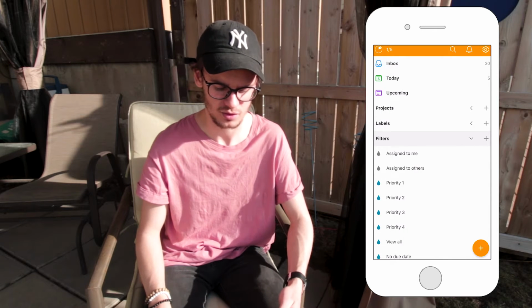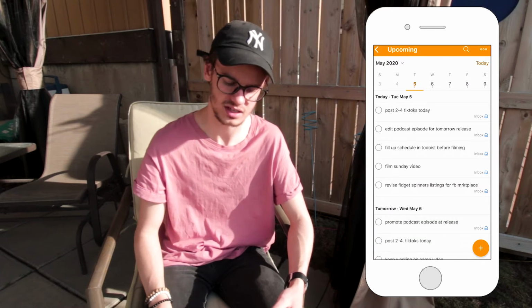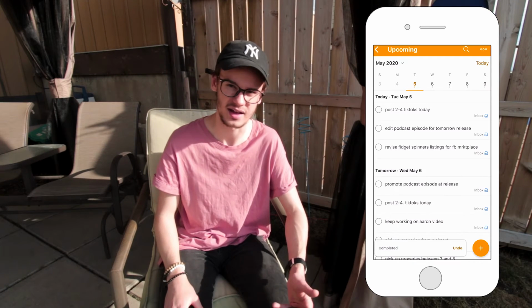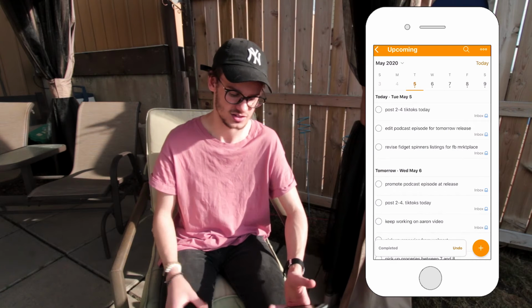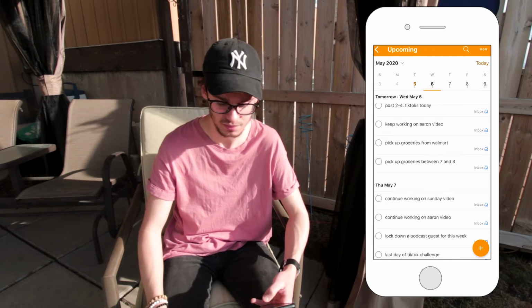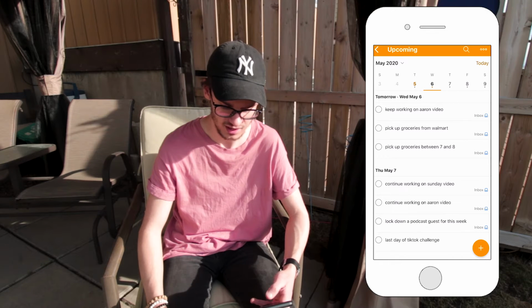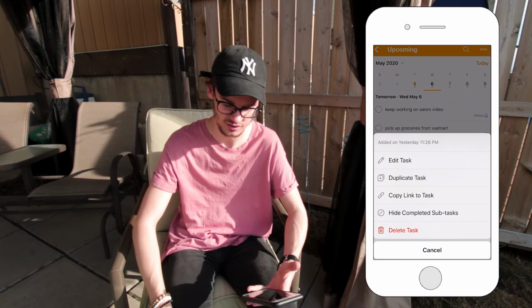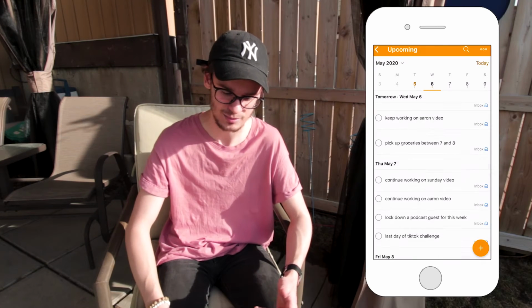So I like to go into my upcoming view and just kind of look through it. I usually keep it at least a couple days in advance. This is what I wanted to show you is as simple as this. If I wanted to go in and mark a task as complete, I just press that and it's done. So there's literally everything. Pick up groceries between 7 and 8. It's on here twice, so I'm just going to go in here and click on the 3 dots and delete the task. Nice and easy, keeps it nice and simple.